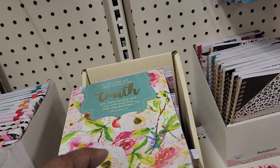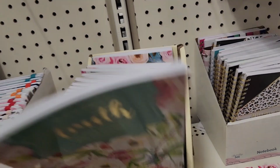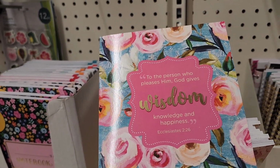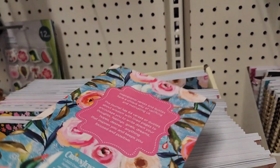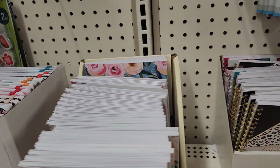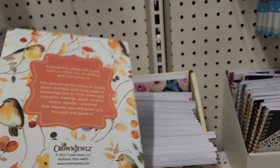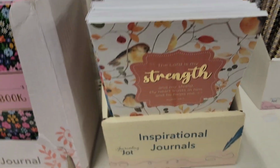Absolutely beautiful. And this is what they look like inside. Really cute. Then they have the one here that says wisdom as well. To the person who pleases him, God gives wisdom, knowledge, and happiness. Ecclesiastes 2:26. And it goes behind, and they are really pretty journals. Then the last one in this collection is the one that says strength. The Lord is my strength and my shield. My heart trusts in him and he helps me. Psalms 28:7. This is such a great one. So that's what they have here.